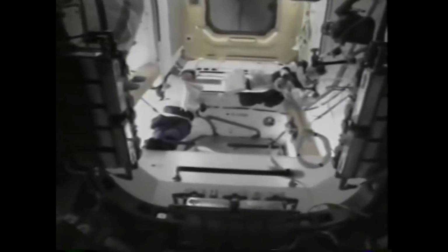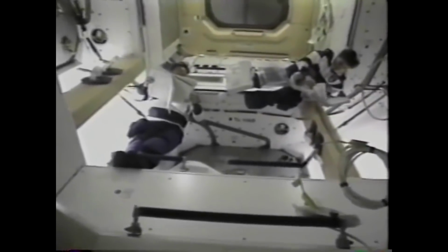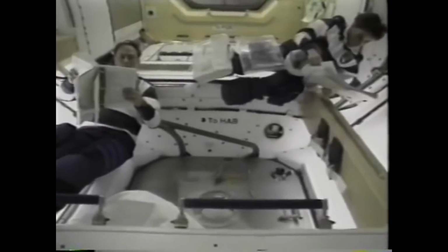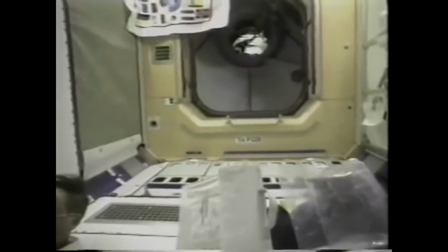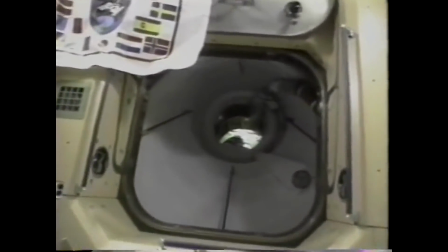Into the pressurized mating adapter, and then down into Unity. Here's Jerry and Nancy reviewing procedures for the next work that they have to get started on. We were really busy for the 2 days that we were docked to the space station. Across Unity into pressurized mating adapter 1, and here comes Sergei floating by as he exits Zarya.